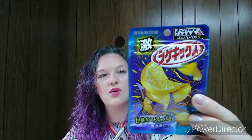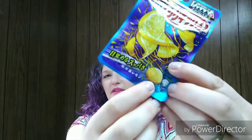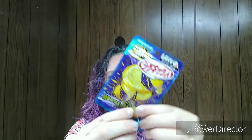So for the candy, we have these lemon, I don't know, tablets. Well, they feel like this picture right here. They're kind of soft, and from the translation, they sound very sour. From my understanding, they're a very sour lemon candy.